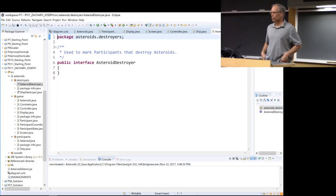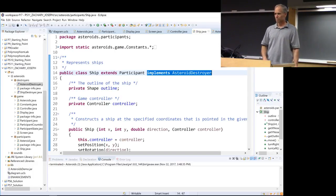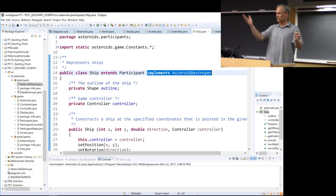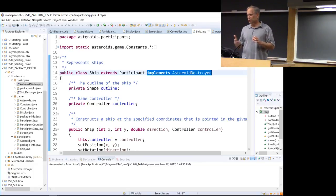Okay? And you might ask, what good is an interface if it provides no methods? It makes it easy to implement. So I can take any class I want and stick implements Asteroid Destroyer on it. I don't have to add any methods. That's all it takes to implement it. So what can be the only reason? Yeah? It's just like a marker saying it's this type of thing. Okay. So in fact, this technique is called a marker interface. An empty interface is often called a marker interface. It just becomes a property. And a class either implements Asteroid Destroyer or it doesn't.